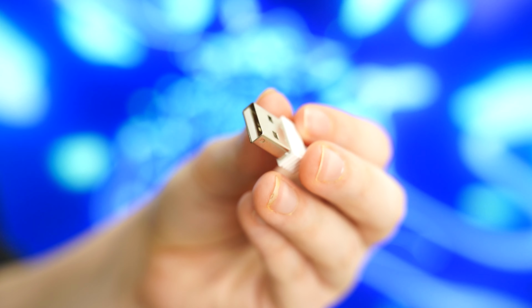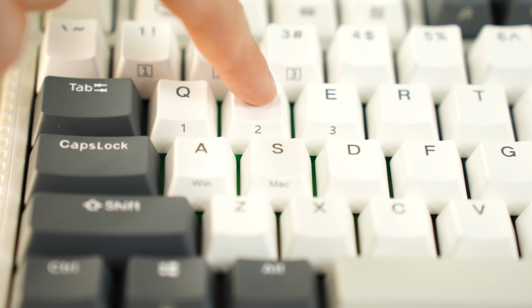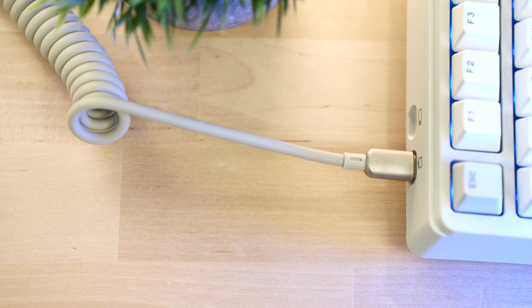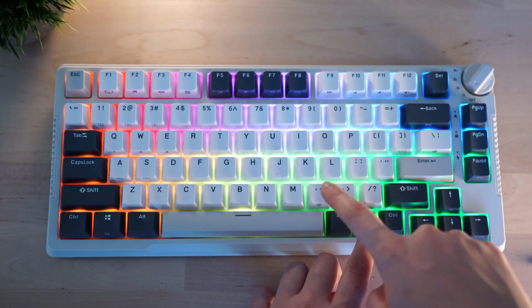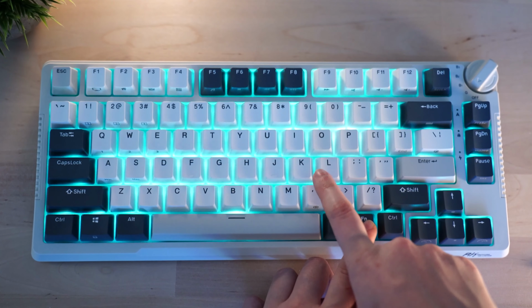For connectivity, this is wireless with a 2.4 gigahertz USB dongle or Bluetooth 5.1, or you can use this fully wired with a USB Type-C cable, or you can charge it with a Type-C cable. And for battery life, do not worry, this thing lasts for a long time. RGB is exactly what you'd expect. Per key lighting, all the modes and static colors you want. It's great, there's no problems here.